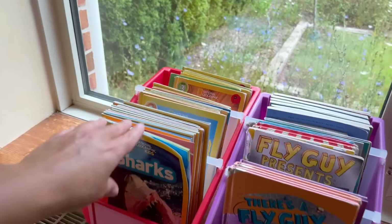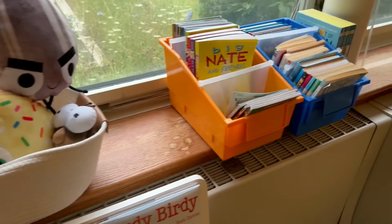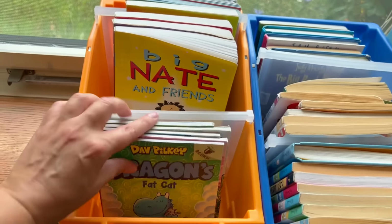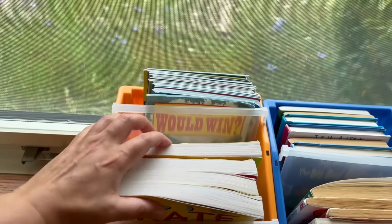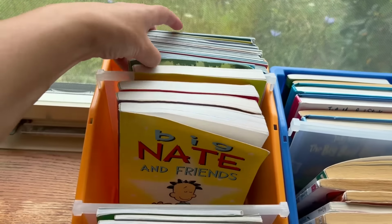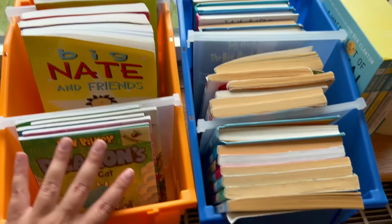And then yeah, these are all my smaller books. This one's nonfiction. We have a lot of the Fly Guy series here. These are going to be for some more higher readers. We have the Dragon series by Dav Pilkey, which I love. Big Nate, I only had a couple friends dive into, but the Who Would Win books. Actually, I need to move these. I'm going to move these to the front here, switch that with this.